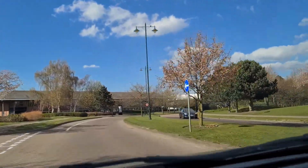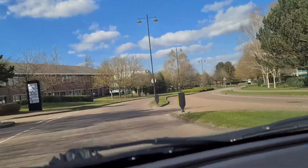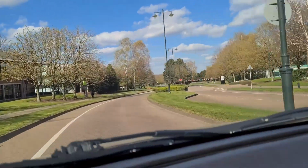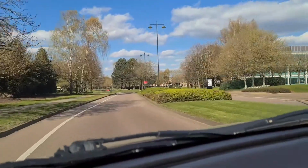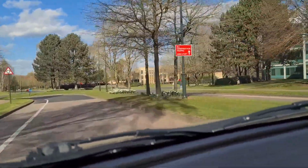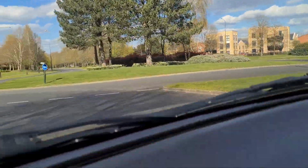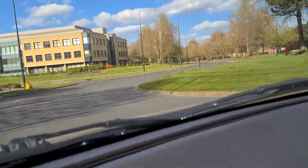Industrial business estate. Kingshill. Clean and very good. I feel very comfortable here. It's like a safe place.